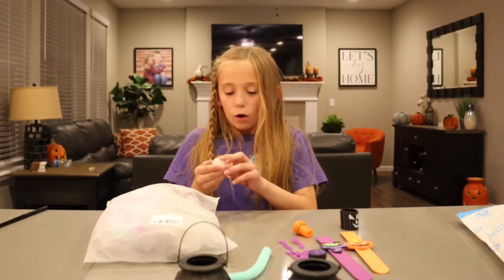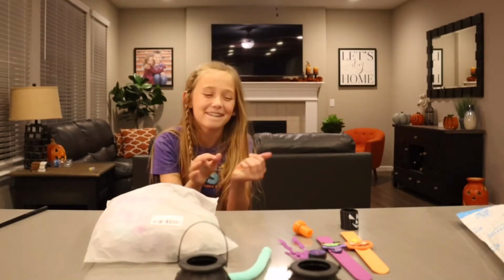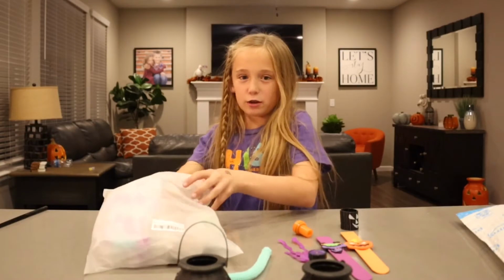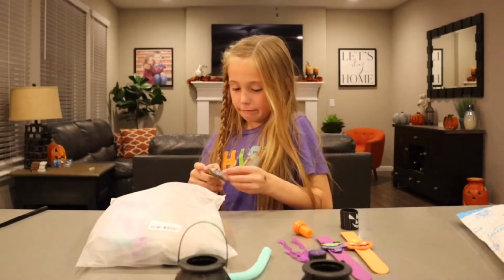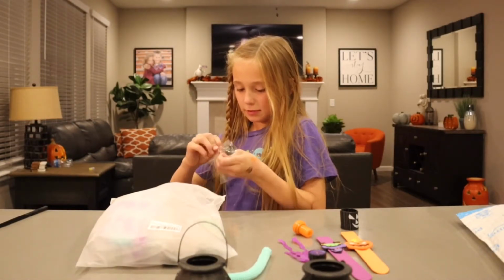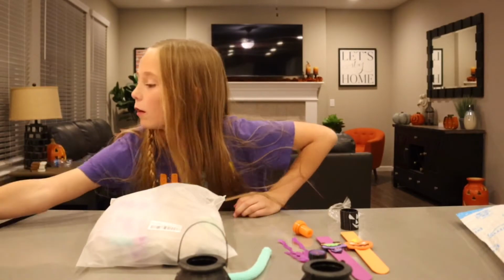Next. Oh, a skeleton bouncy ball. Whoa! Jeez, wait! Oh, I'm gonna put that in one of the pots. Alright, I'm just gonna grab. What is this? Well, it broke. I think it's like a sticky spider. Whoa! That's so cool. Feel that.